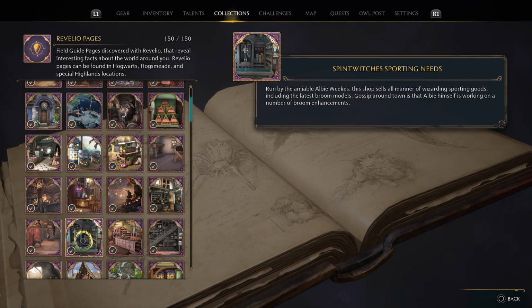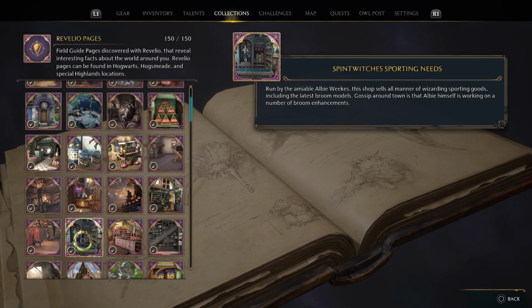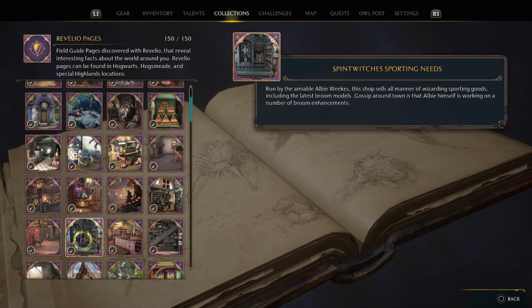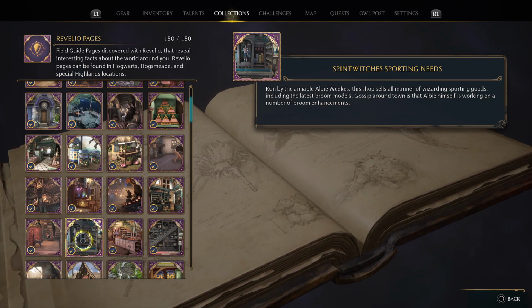Spindwitch's Sporting Needs. Run by the amiable Albie Weeks, this shop sells all manner of wizarding sporting goods, including the latest broom models. Gossip around town is that Albie himself is working on a number of broom enhancements.